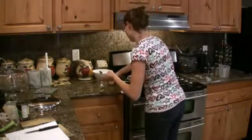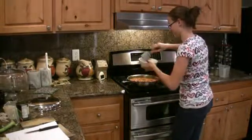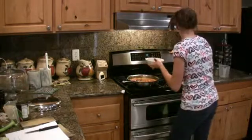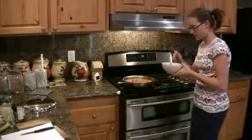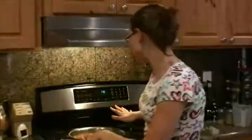And then we're going to try some of this. It smells really good. This will make your house smell so good. Alright, here we go. Absolutely wonderful. Flavors, really good. I really advise this recipe.